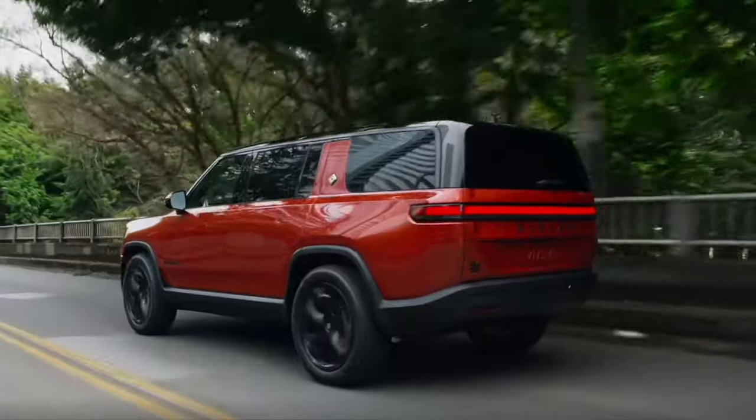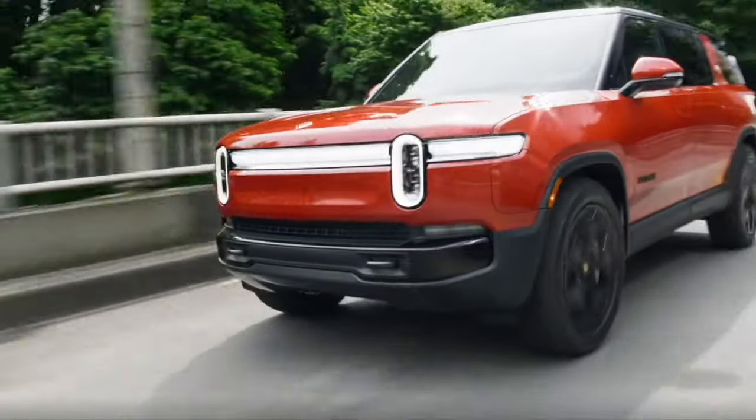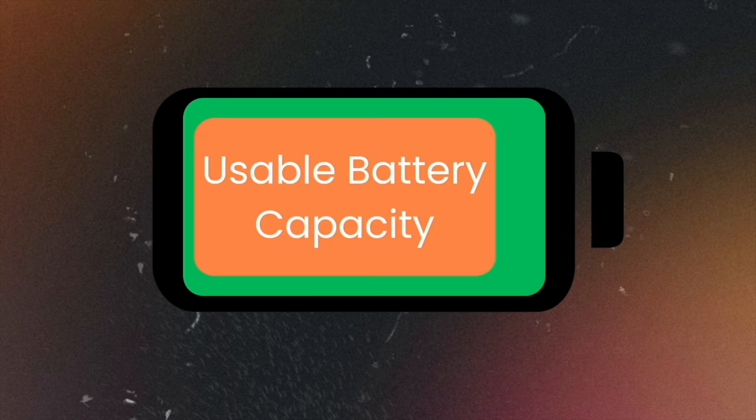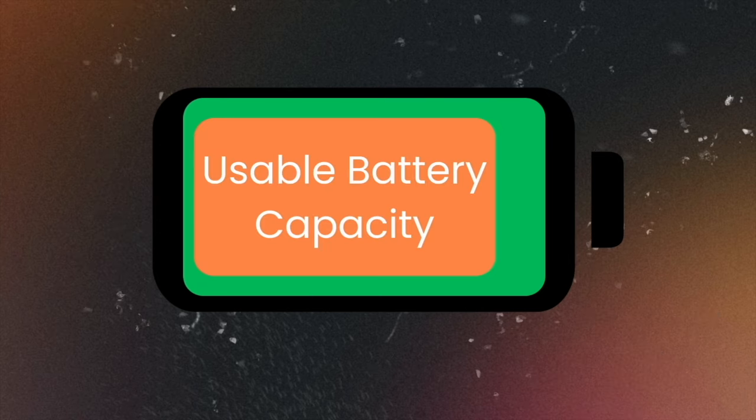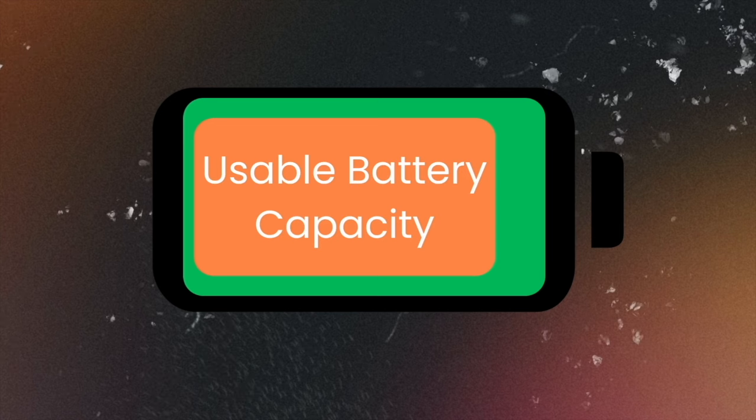Rivian also shared new information about their Gen 2 vehicle's usable battery capacities. But first, what is usable battery capacity? Essentially, it's the portion of the EV's total battery capacity that's dedicated to driving and running essential systems like heating, air conditioning, and other features that draw on the power. Here's a look at the Gen 2 packs.